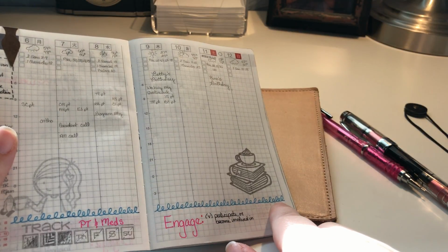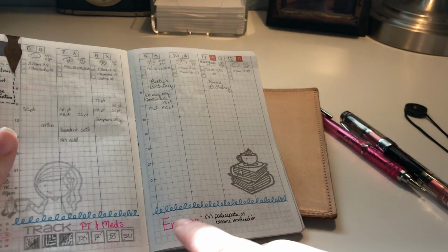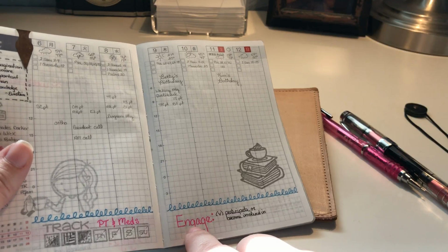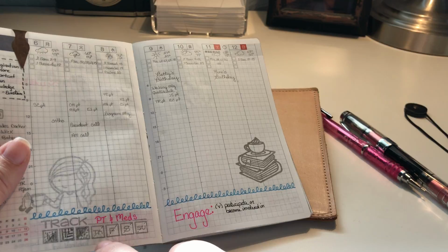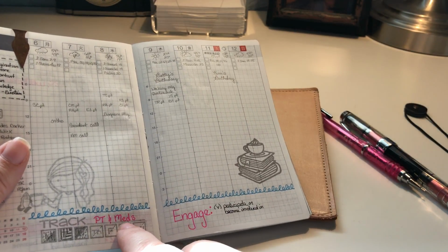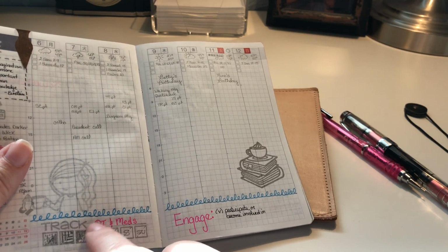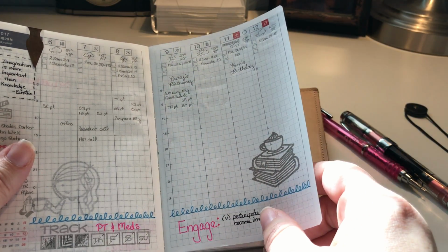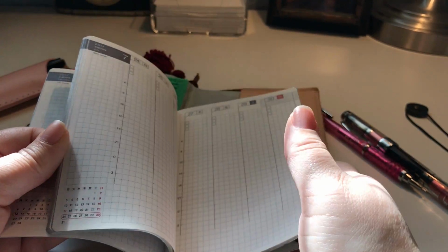This, I decided to do a doodle instead of using the washi tape stamp. Again, engage is my word for the year, so I've been writing it on every page. Here, I need to catch up my tracking, but I'm tracking physical therapy, that I do my physical therapy routine, and taking meds. So this will change what I'm tracking. It's whatever I'm focusing on for the week, and then when I'm doing well, I will change to a different habit that I want to track. So this is how I use the weekly booklet.